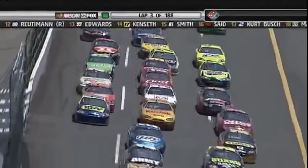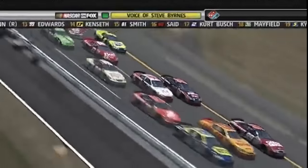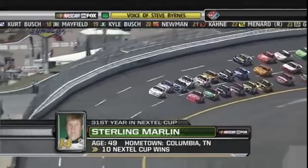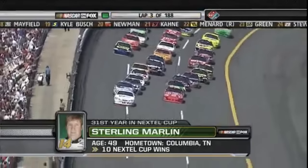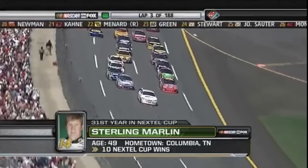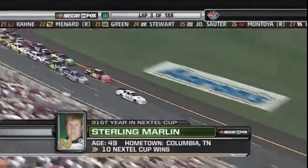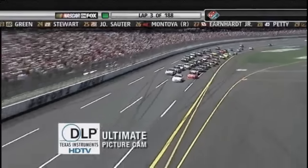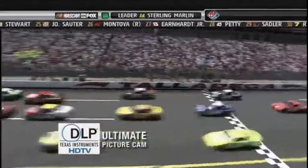Steve Burns. Mike, great note on Sterling Marlin. He's led 1,004 laps in restrictor plate racing, but that is the first lap he's led on a plate race in the last 12 events. And Steve, biggest thing he's trying to do is finish this race and maybe get his first top 10 finish of 2007. We just saw Jimmy Johnson get in the back of Kenny Wallace in the 78 car. A little bump draft that wiggled him through the tri-oval. Very, very treacherous through the tri-oval.